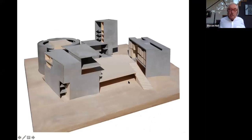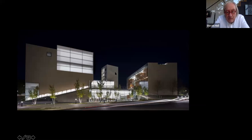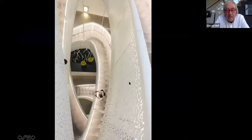There's a model. It shows you what's structural. The structural concrete is then sheathed in Lecce stone from a quarry in Lecce, Italy. And there you have the building at night. This is the way you enter Princeton's campus now. From the Dinky, you get off and walk that ramp up, and that's the main entrance to the campus.